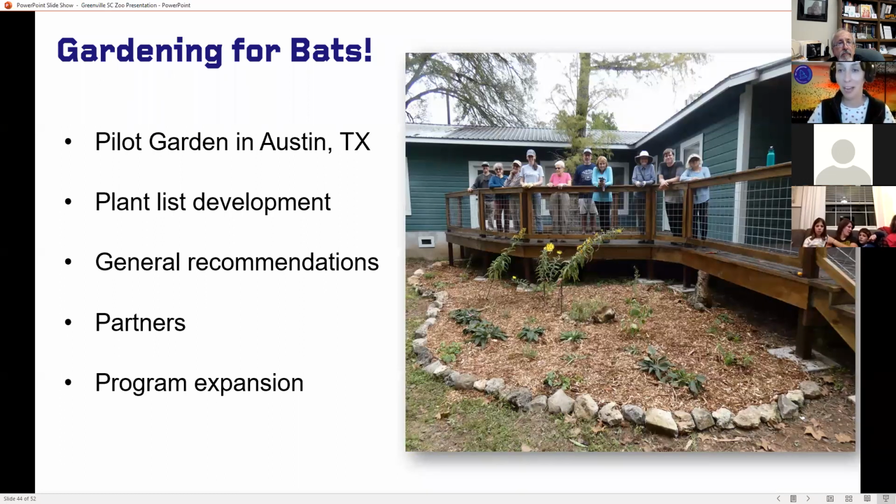With this in mind, we created this pilot garden in Austin, which is right here. It's definitely a work in progress, but we had a lot of help from the Native Plant Society, developing our plant list and our recommendations. And we hope to put more bat gardens all over the place. We're coming up with plant lists for different regions too. We don't have a plant list yet for South Carolina, but it's definitely on the list.